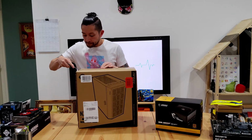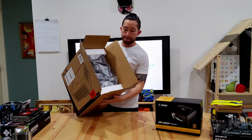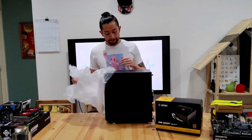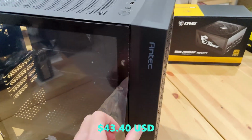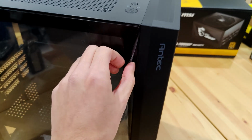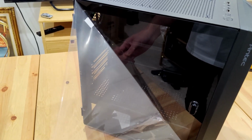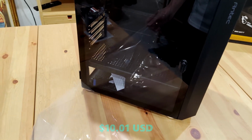The case we got here is the Antec NX200M Mini Tower gaming case. It comes with a 120mm fan included, glass side panel, perforated top and front panels for max airflow, and perfectly supports our micro ATX board. Got this off of Amazon for $43.40. We're putting in 2 120mm fans on top and two 140mm fans in front for intake. Got both sets off of Amazon.